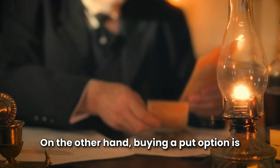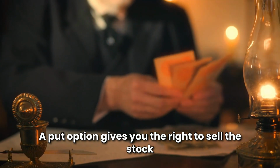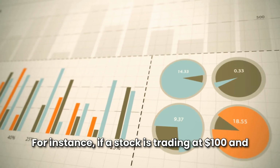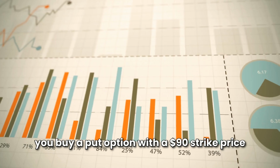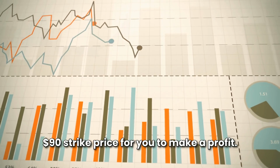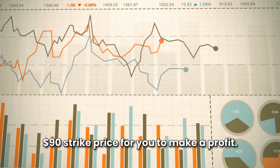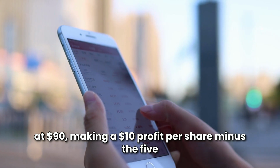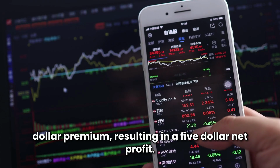On the other hand, buying a put option is a bet that the stock price will fall. A put option gives you the right to sell the stock at the strike price, even if the stock's price drops. For instance, if a stock is trading at $100 and you buy a put option with a $90 strike price for a $5 premium, the stock needs to drop below $85 ($90 strike price minus $5 premium) for you to make a profit. If the stock price falls to $80, you can sell it at $90, making a $10 profit per share minus the $5 premium, resulting in a $5 net profit.